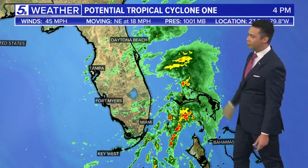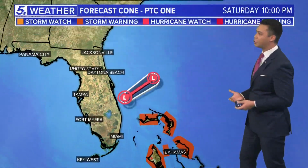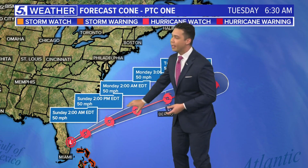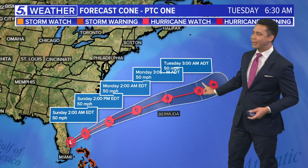Central pressure is down to 1,001 millibars. Now keep in mind a tropical storm is 39 miles an hour or above to 73. And it's already at 45. So despite it being above the criteria for a tropical storm, it's still very weak. It's disorganized, not much of a circulation to it. But the Hurricane Center is still calling for a tropical storm as it reemerges over water and on approach to Bermuda by about Sunday night, Monday morning, and Monday afternoon.